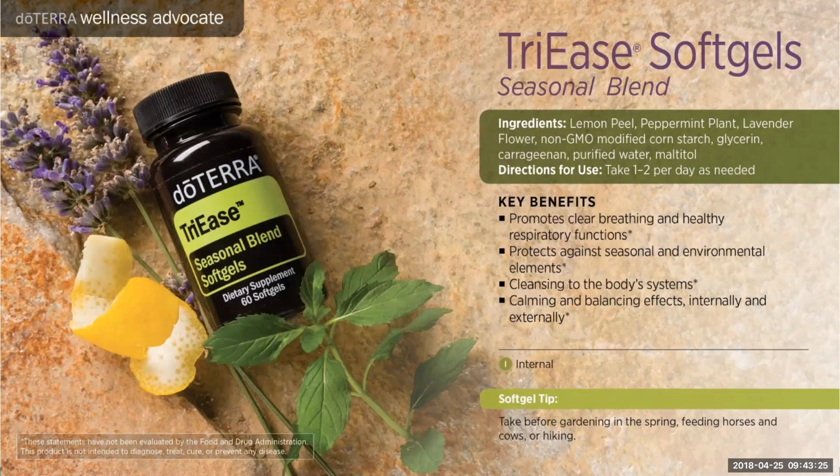And you can either do a drop of each in a shot glass of water, or doTERRA's created this beautiful opportunity for you to take it orally without tasting it. So they've created these Try-Ease soft gels. And again, it's equal parts lemon, lavender, and peppermint in a little soft gel. And it has been really helpful for a lot of people.